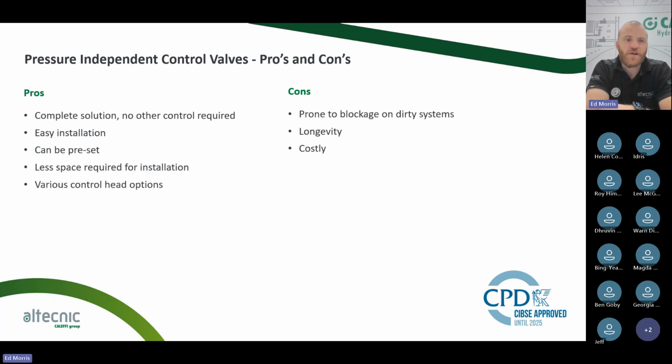Again, if you run through a few pros and cons with the DPCV, it's a complete solution, so no other control valve is required. Ease of installation, can be preset and locked. Less space required for installation and various control vent head options. Prone to blockage on dirty systems, and the longevity of the valve. Plus, they're not the cheapest thing in the world. If you consider it's effectively 3 components in one, that would give you a clue as to why.